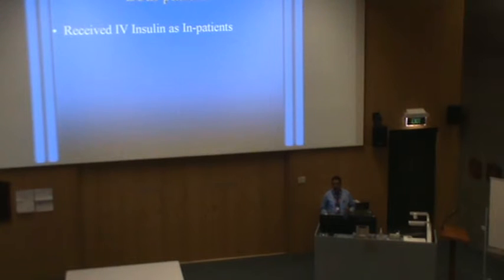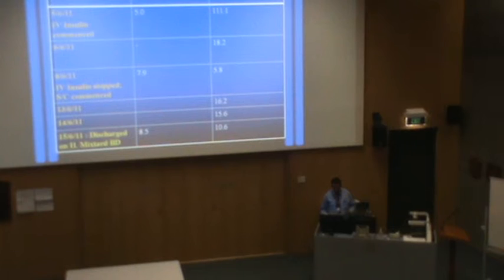So both patients got admitted, one in June through ED, the other through clinic in July, and both of them received intravenous insulin. And I'll come later to how it works. The first patient, the Pacific Islander, his triglycerides fell from 111, and just 3 days later, on the 8th, it fell down to 5.8. So we stopped IV insulin after only 3 days. So IV insulin dropped his triglycerides, and we put him on subcutaneous insulin, and he was discharged for the first time on insulin on the 15th, which is about a week later, with a triglyceride level of 10.